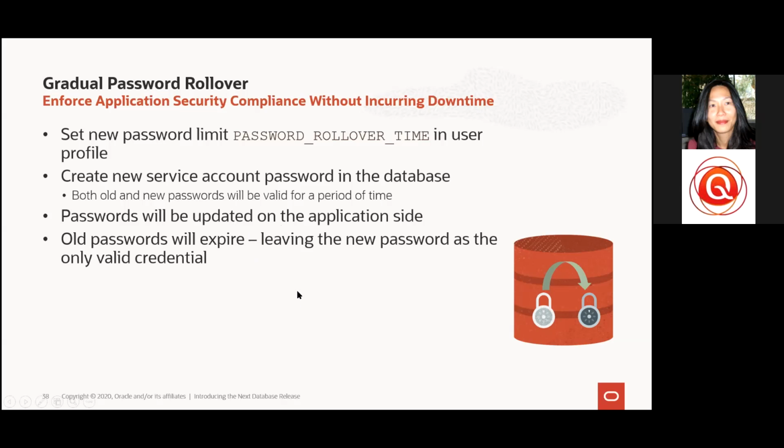And this is actually another feature that we are planning to backport to 19C. I don't have an exact time frame for this particular feature. I think this will be coming soon in 19C, but this is something that we think customers will be able to take advantage of.